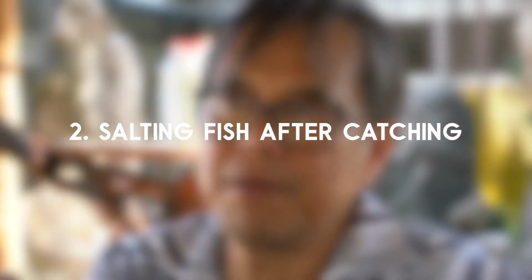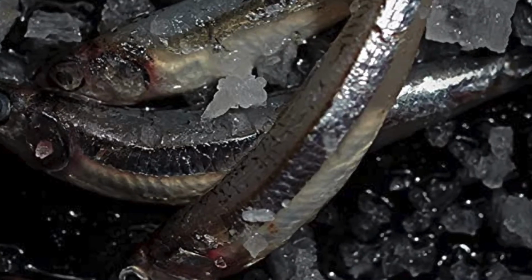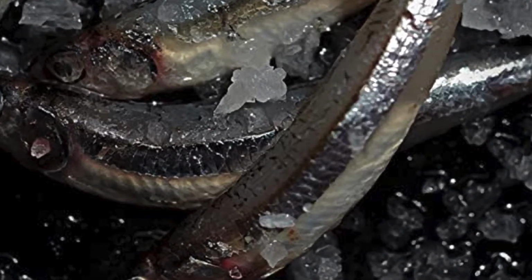Everybody makes fish sauce differently. And again, you get the salt and the fish, you get fish sauce. Here, Phu Quoc, is the only place that salts the fish on the boat immediately as they're caught, right? Why? Why is it important? It preserves the fish from being rotted, right?